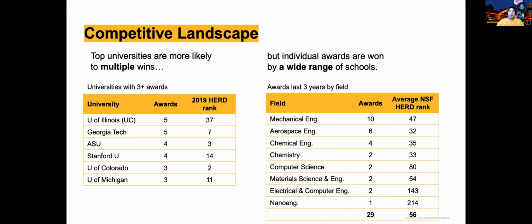They do make awards to a wide range of schools. They're looking for researchers who can solve their problems. So like that nano engineering researcher who won came from North Carolina A&T, not prominent with NASA. So they're looking for good ideas to solve their technical problems, and that's what the focus of the award is.